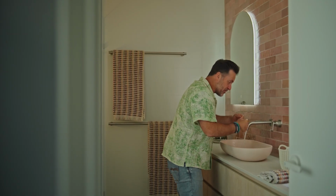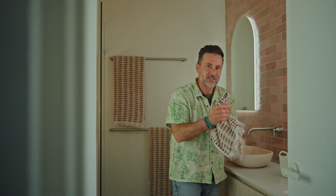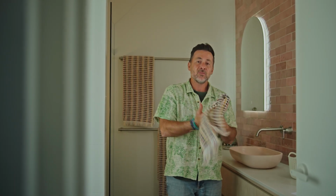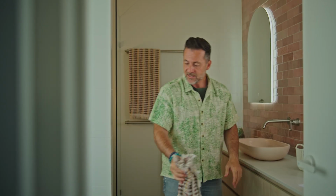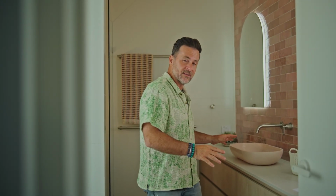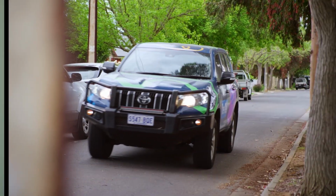Studies have shown that we use more than 50% of our water inside the home, which is kind of obvious. What's less obvious, however, is ways to be more water efficient inside and outside the home. So today, we're going to take a tour through the problem areas of the house to see how we can save money and water.